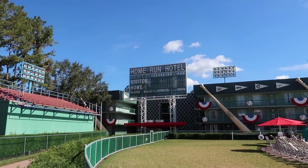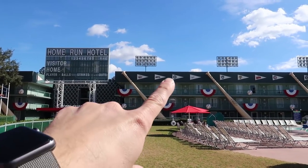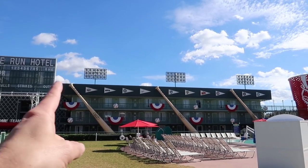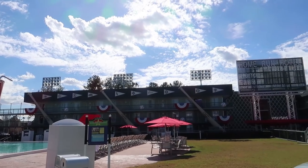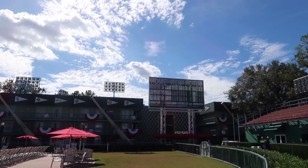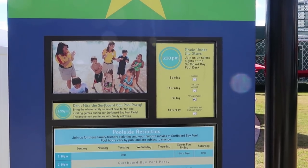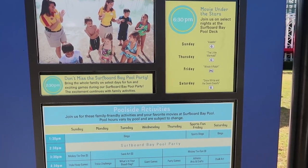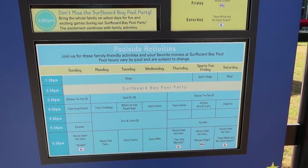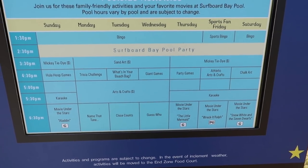We've got a scoreboard. We got all kinds of bunting and baseball bats and giant baseballs. And these are real baseball teams. So maybe all the other ones were real football teams and real basketball teams. I found a sign with all the recreation activities here for All-Star Sports. Watching lots of fun movies underneath the stars on the Surfboard Bay pool deck. Pool parties, sand arts, arts and crafts, name that tune. A lot of fun activities.